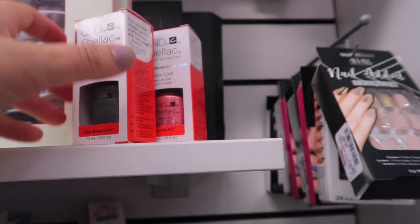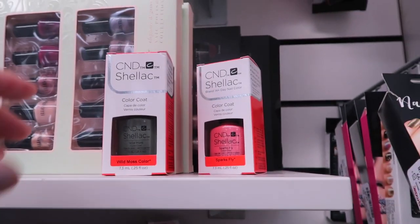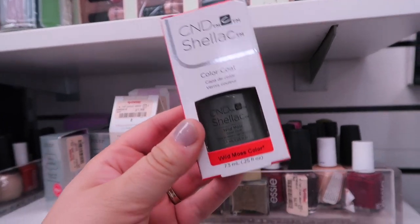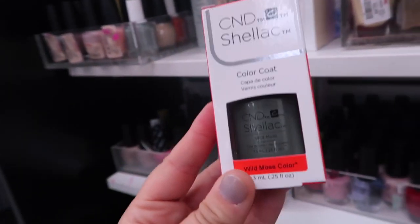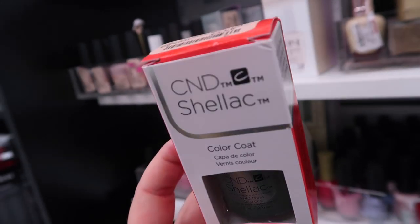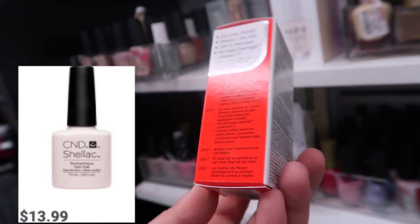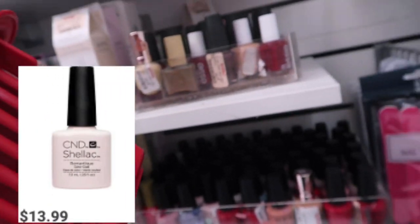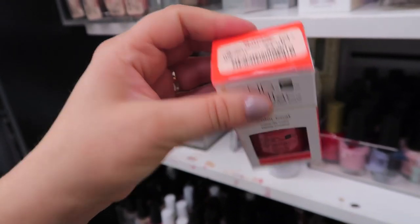But looking at nail polish again, I'm surprised that TJ Maxx sells shellac here, which is really cool. So they actually sell the legit shellac colors. Of course, they don't have top coat and base coat and the light, obviously, which you need, but they do have the colors here if you guys do have a lamp. This is the shade Wild Moss, going for only $2.99. Oh my gosh, you guys, that's such a good deal. You don't even know. And then this one's really pretty. This is called Sparks Fly for $2.99 as well.